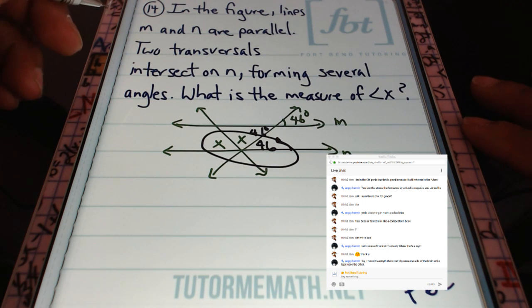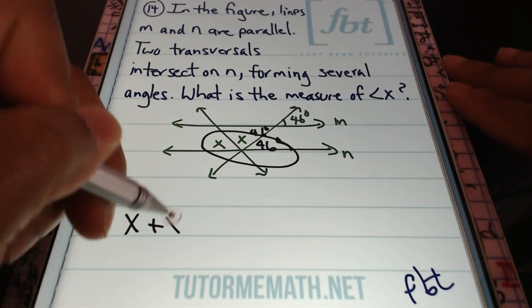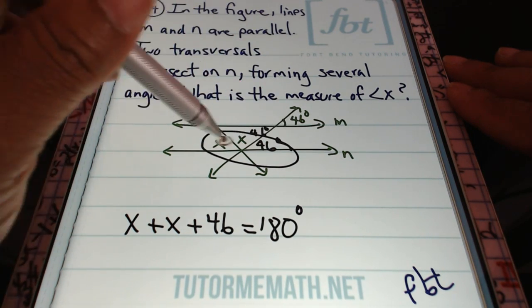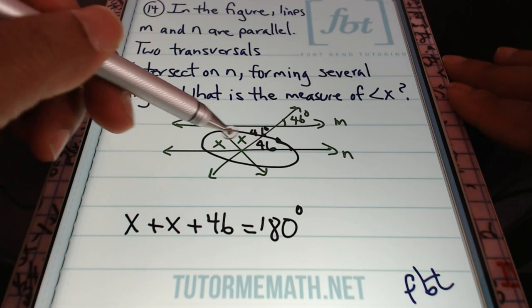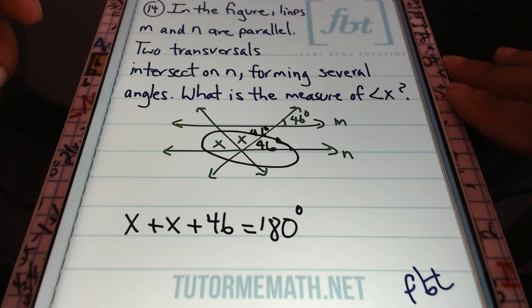Appreciate you. So here's going to be the equation, guys. The equation for this will read as x plus 46 has to equal 180 degrees. These 3 angles that are forming line N must add to 180 degrees. And remember, they're asking us to find the measure of X, so we needed to have some type of equation written in order to solve for that X. Since I know that these 3 angles combined form 180 degrees, let's go ahead and solve this equation because that's what they want.